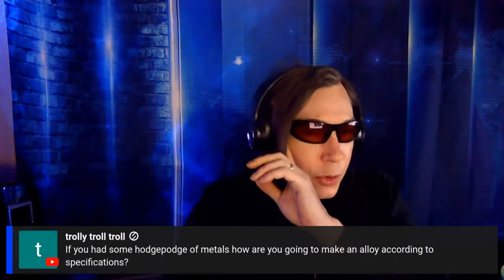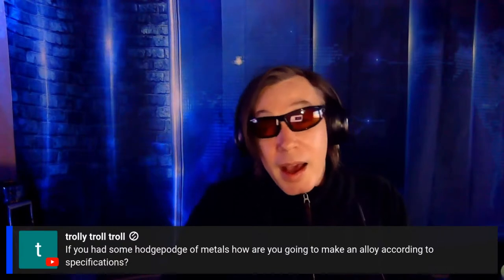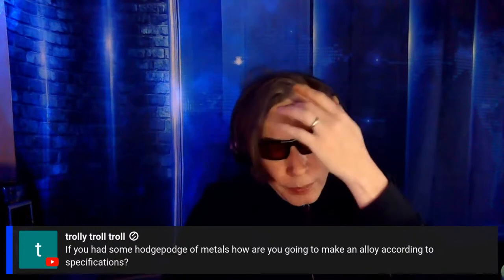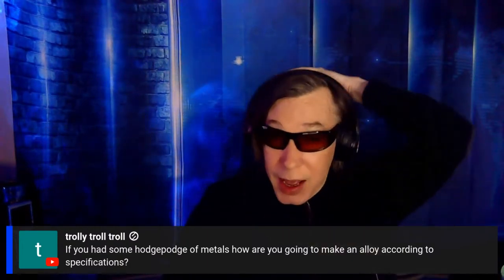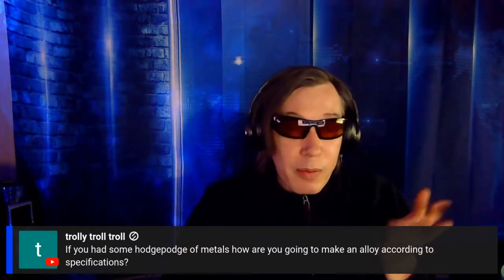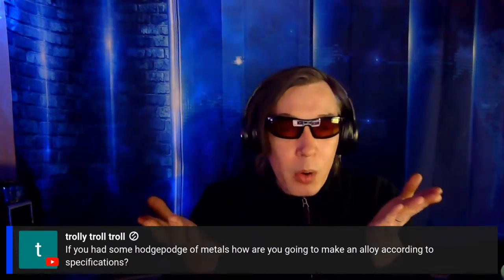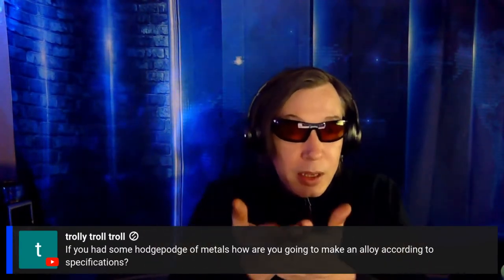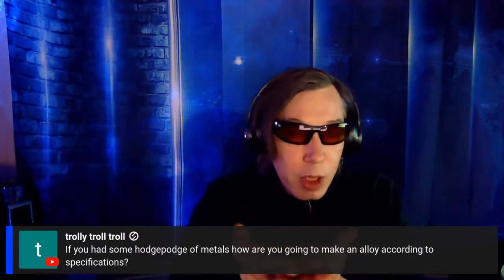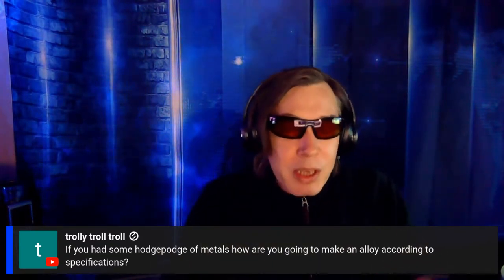If you had some hodgepodge of metals, how are you going to make an alloy according to specifications? Yeah, I mean, that's the other thing. I'd love to see the numbers, because manufacturing processes are not perfect, but even just the ratio of the elements may tell us something. Like, okay, this might be a common component. Okay, there's 8% magnesium in this aluminum, and that's done in the aircraft industry to lighten the aluminum load and make it lighter for air travel. It might be easy to identify just based on the ratios.